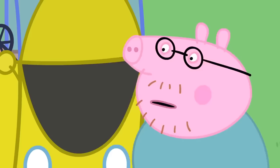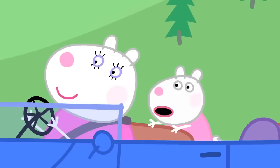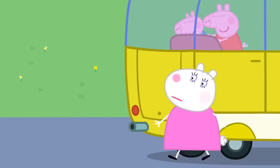What's wrong? There's nothing in here. The engine's gone. It's Mummy Sheep with Suzy Sheep. Hello, Suzy. Hello, Peppa. We've lost our engine. Lost your engine? Yes. It's completely disappeared.